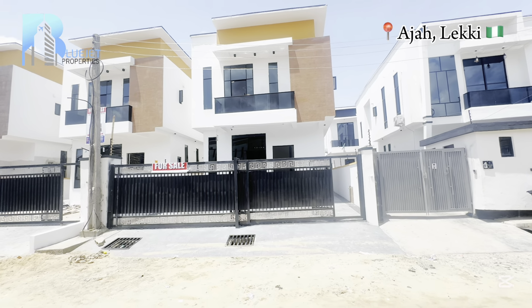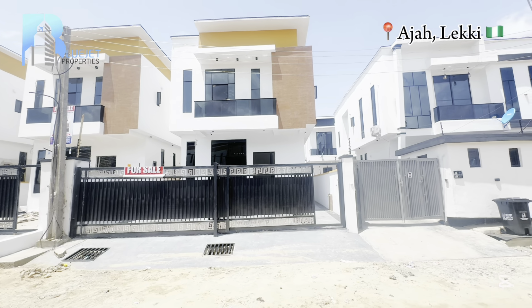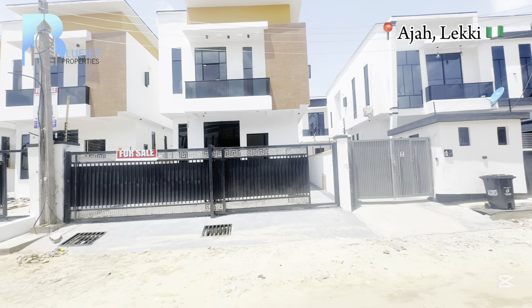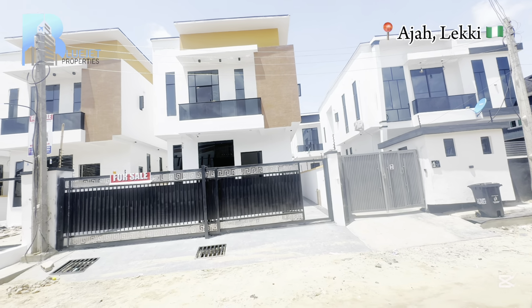Talking about land title documents, this right here has a global C of O, and the building approval file number is available. With the file number, you can go to the land office and check the status of that building approval. But believe me when I say it's going to be a good one for you.